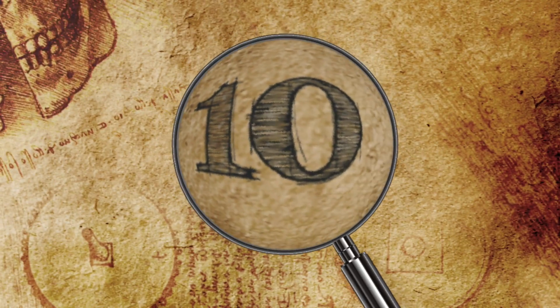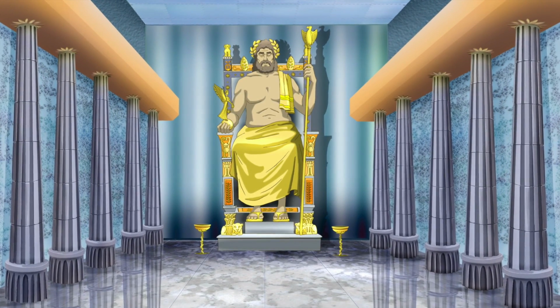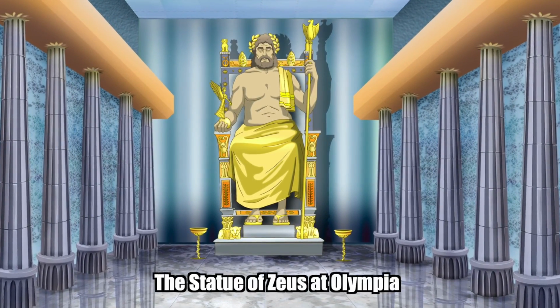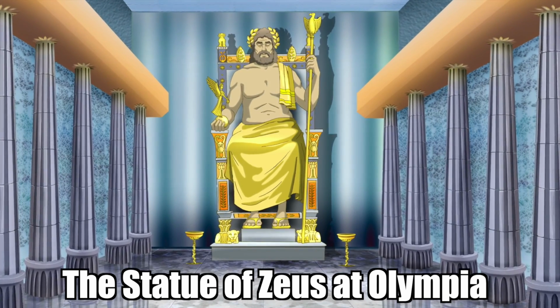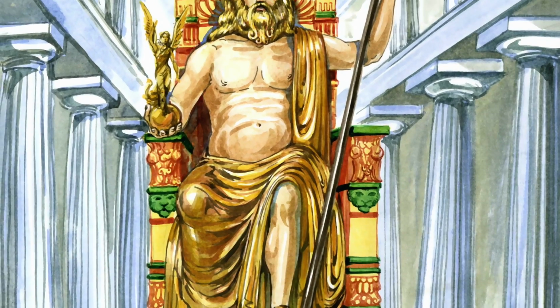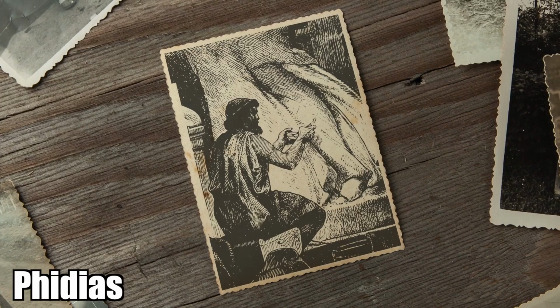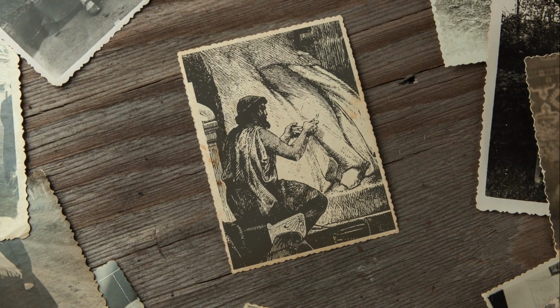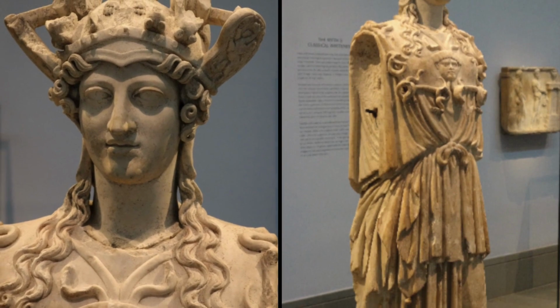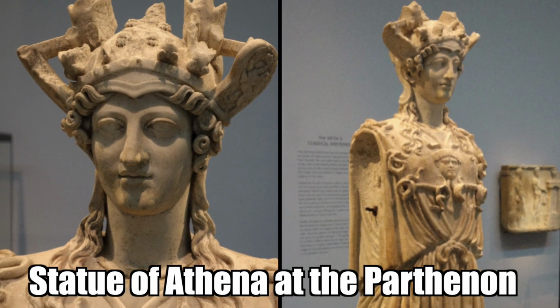Number 10. The Statue of Zeus at Olympia. At one point, there was nothing bigger or better in the ancient world than the Statue of Zeus at Olympia. It was the first, in chronological order, of the 7 wonders of the ancient world. Master sculptor Phidias was behind the megalithic monument to Zeus. It was truly a sight to behold, even larger than the statue of Athena at the Parthenon.